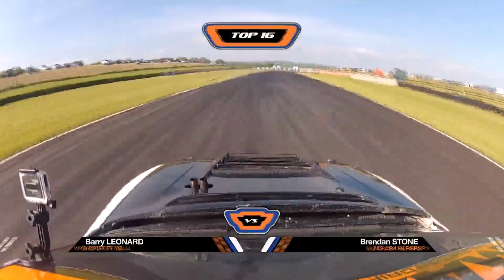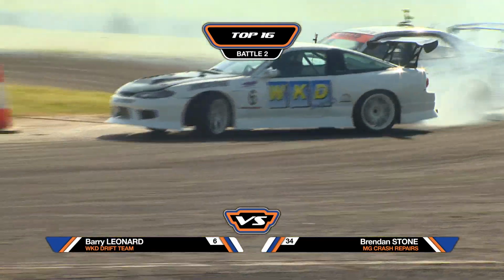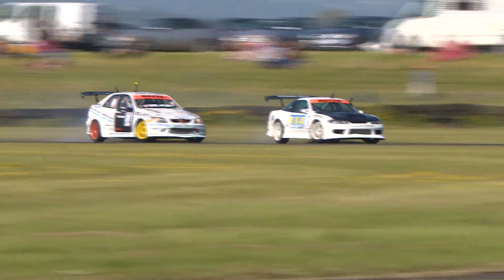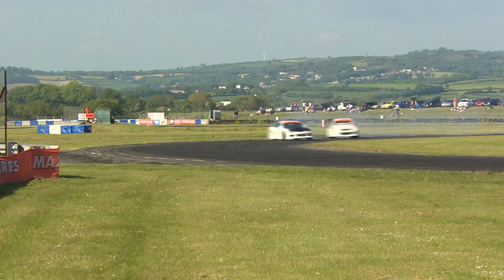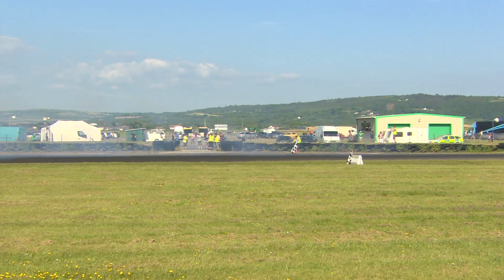So good driving from both drivers, but meanwhile Barry Leonard now as the lead car, and Brendan Stone, who qualified first, is in close proximity. He's going to transition and then try and get underneath Barry Leonard through this second section. Fantastic drifting from both of these drivers, and Brendan Stone putting in a great chase run to take the advantage from Barry Leonard.